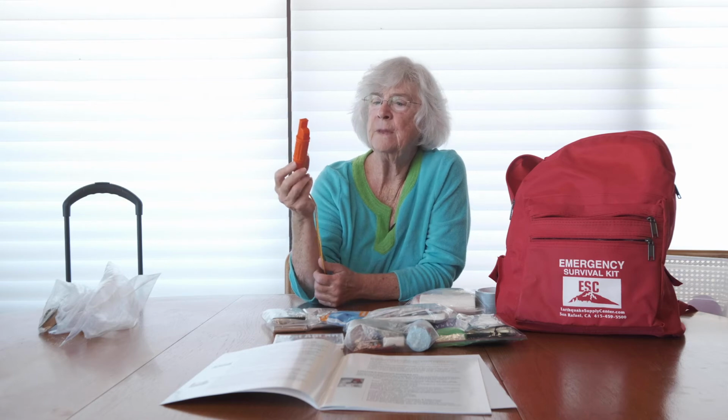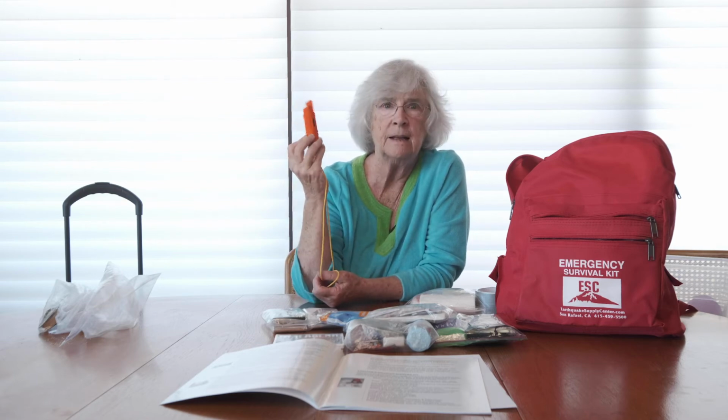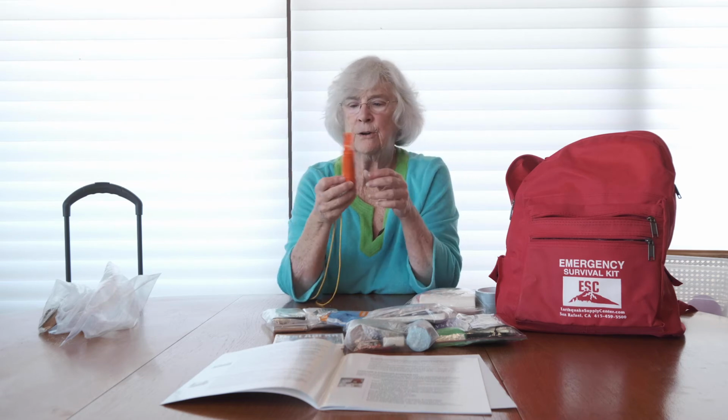This would be a way to signal people, let people know where you are. If it's very smoky, they may be able to help find you. You also need the flashlight because of that. Even if it's very smoky, even during the day, you may not be able to see very well.